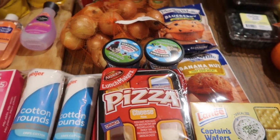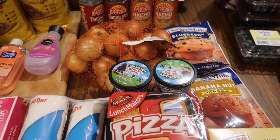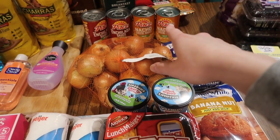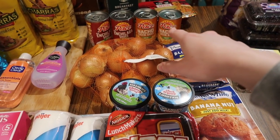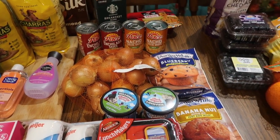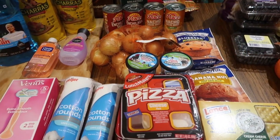And then we also ended up getting, which they didn't have last week that I wanted to get but they did this week, the yellow onions, also $1. And then the nacho cheese sauce, and also the enchilada sauce, which again was $1 as well. Then that was the 7 for $7 sale products.